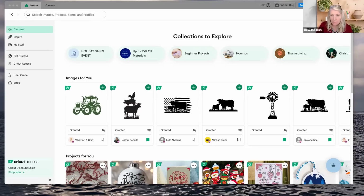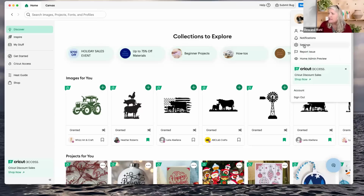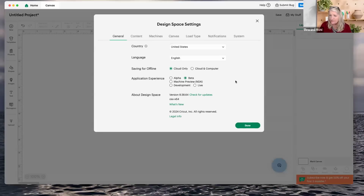So let me share my screen here. I call this the housekeeping section, like everything that users can do to optimize their Design Space experience in settings, etc. If you haven't spent any time in settings, just take a few minutes and go through them. It's in the upper right-hand corner under your profile. You click on settings. There's a ton of stuff in here.